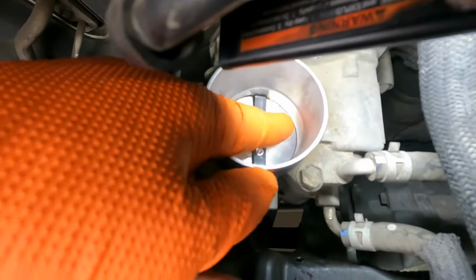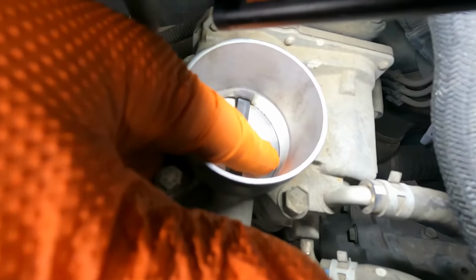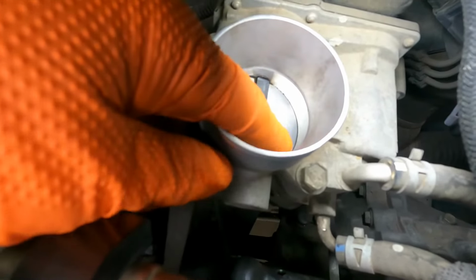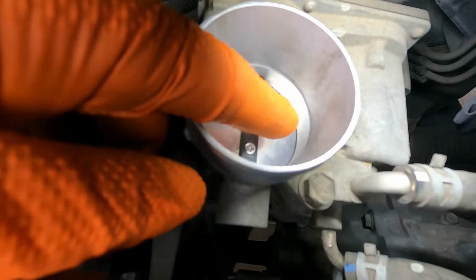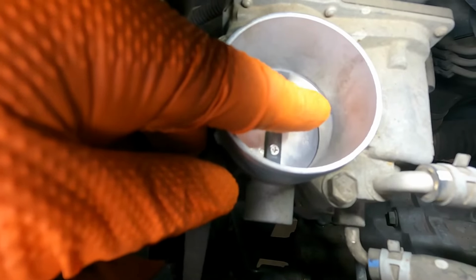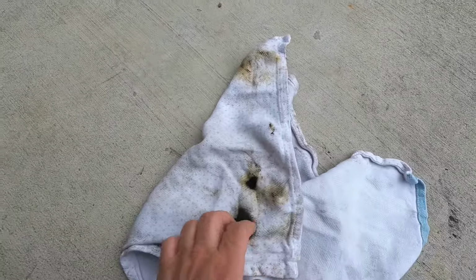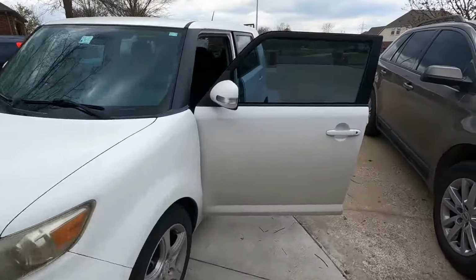Okay, so now we got this thing cleaned up. You can see here the place where that butterfly comes against the side of the throttle body is nice and clean there. Before, that was all carboned up, and you can see that gap there between the butterfly and the throttle body. That's the gap that it breathes through while you're idling. And so if that gap has been clogged up by carbon, then it can't breathe as much as it needs to, and it's going to run really low idle and really poorly. So let's see how this thing runs now and if it idles where it should be. So here's all the carbon that we cleaned out of this throttle body. I mean, it was very dirty, and we'll see here, did that fix this Scion?